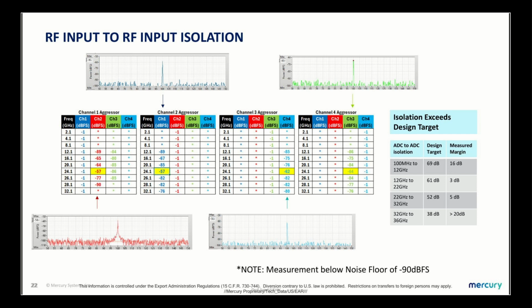Where I have numbers, they're all very good numbers. 89, 60, 68. Sorry, hard to read. 65, 64, down to 57. At 24 gigahertz, that seems to be the worst crosstalk area frequency-wise, and we get 57 on channel 2 from channel 1, and 57 on 2 to 1, 62 from 3 to 4, and 64 from 4 to 3. That's still well above the margin of our design target.